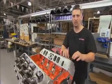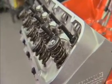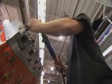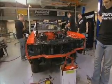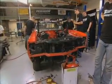Okay, these are the 12-to-1 heads. They have larger intake runners. Parts meet up with parts. And while precision work goes on here, the team back at school makes quick headway with the disassembly. It's a pace not lost on Bill.